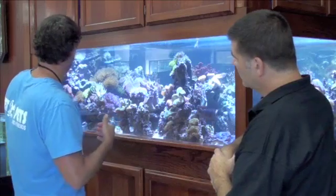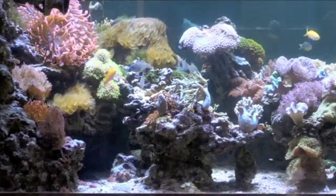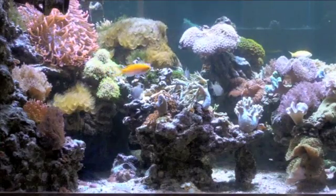Within 2 weeks, they were back. I have some bubble anemones, which are actually pulled in right now, but they pulled in under the rock and then slowly worked their way back out. They were like, whoa. So the intensity is definitely there.